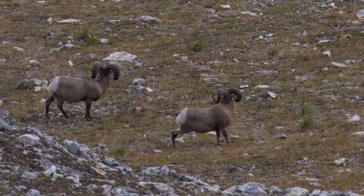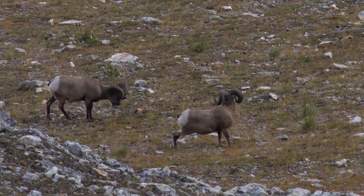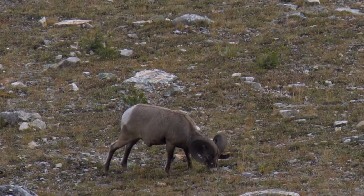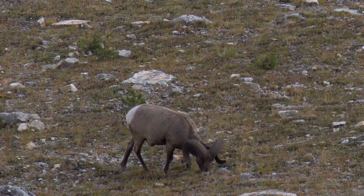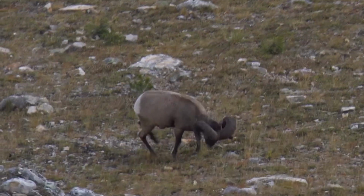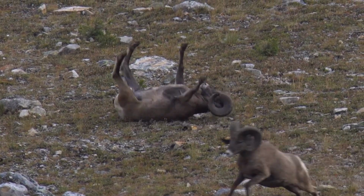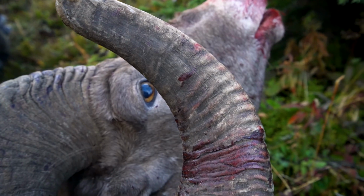Heck yeah. Yeah, luckily we didn't tumble him down the hill. You know, he's in a pretty decent spot. I could stop without rolling too far. Perfect shot, dropped him in his tracks, and you know, makes it worth the practice. Hard work, patience, good shooting, paid off.